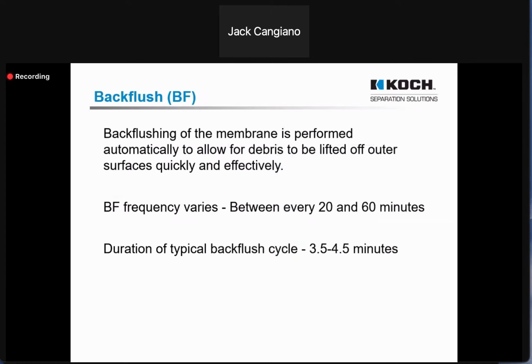The back flushes, depending on how heavy a load it is, anywhere between 20 to 60 minutes, we would perform that back flush, and it's all automated. So there's no operator involvement. It's all pre-programmed and very easy to operate, and the cleanings are done automatically as well. If we needed to dose in some chemicals on a back flush, we could do that as well, and we would determine the frequency of that during the pilot.